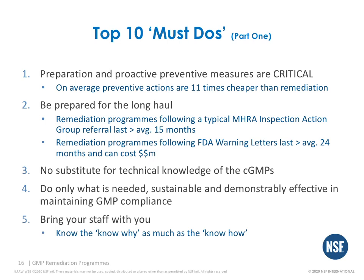So being aware of what needs to be done from a preventive point of view is really important from a cost perspective, and also to avoid distractions to your business in the long term. Of course, there's no substitute for technical knowledge of the CGMPs, being aware of how the GMP regulations and expectations are changing. You should also be very clear on what needs to be done is sustainable and is going to be effective in the long term, and is actually scalable for your business as your business grows.